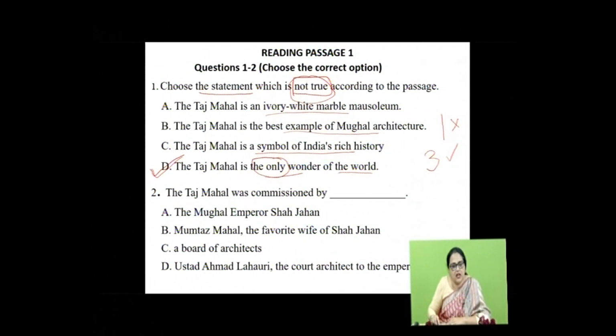Next is, the Taj Mahal was commissioned by. Now we have to find a name. Students, either you know it as a correct thing, or you can eliminate it by saying, okay, this is not correct. So Mumtaz Mahal did not commission it. A board of architects didn't do it. Ustad Ahmed Lahori was the court architect, but he did not commission it. So by whom was it commissioned? The Mughal Emperor Shah Jahan. So these 3 we eliminated. So this is the answer.